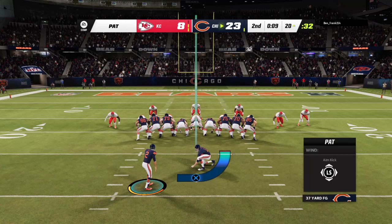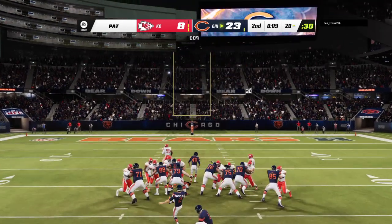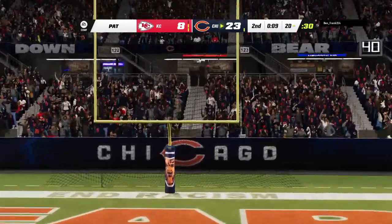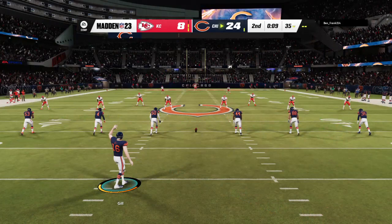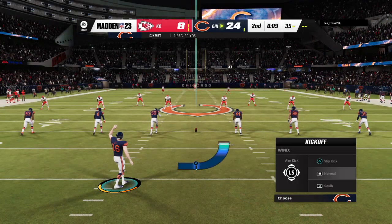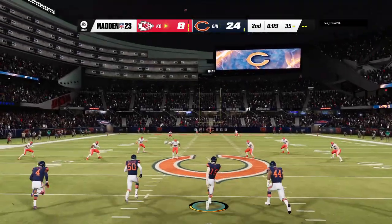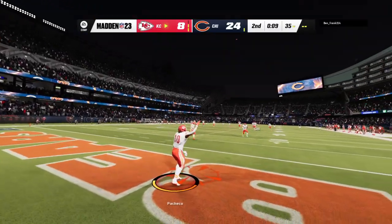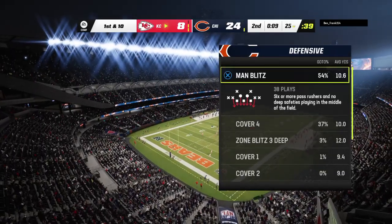Cairo Santos on to try the extra point. And that will make this a 16-point lead. So not much time to work with here. 9 seconds remain in the half as this one is away. And no return on this one as the fair catch is signaled for and taken.